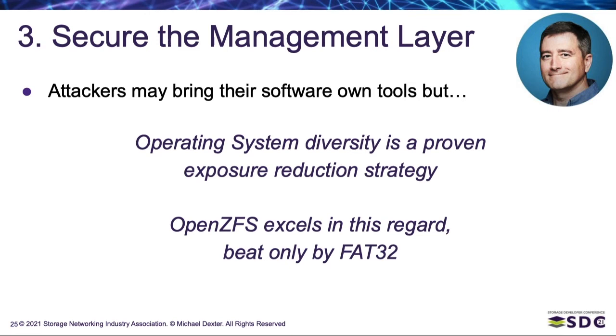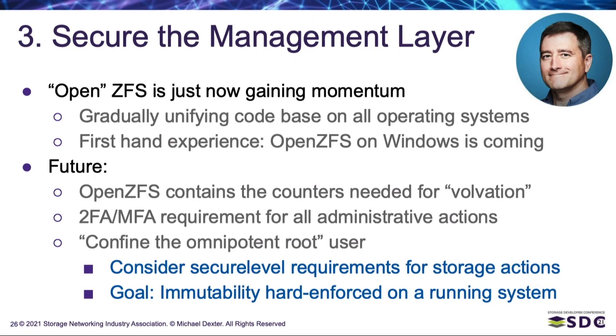You can also remove administrative binaries, but an attacker may bring their own. For this reason, operating system diversity is a proven exposure reduction strategy. OpenZFS excels in this regard, beat only by FAT32. I look forward to the day that OpenZFS operates everywhere and operating system diversity is a convenient line of defense. In the big picture, OpenZFS is only now truly gaining momentum. The different supported operating systems are gradually reuniting on a common upstream codebase, and I was the first user to use OpenZFS on Windows on real hardware.